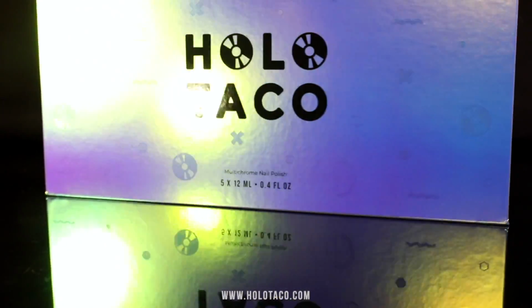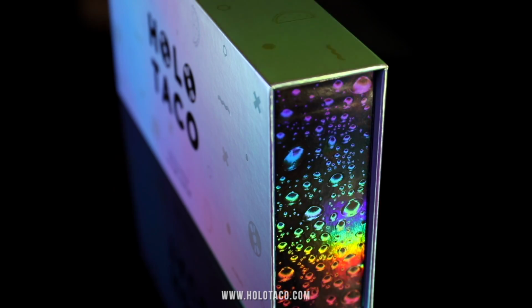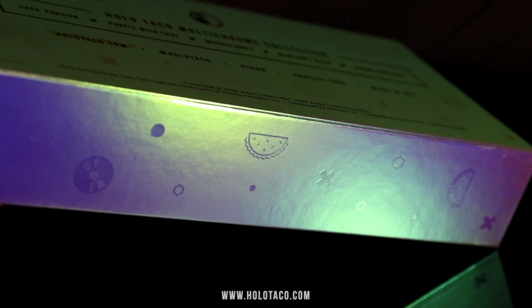Now let's take a closer look at these shifty shades. Let's start with the box, not what's in it, but what is it? It's got a shifty exterior with raindrops inside.